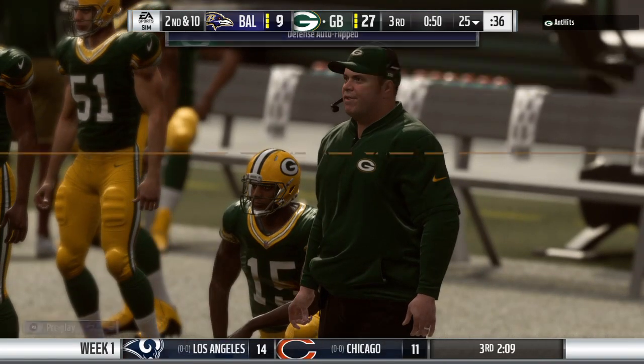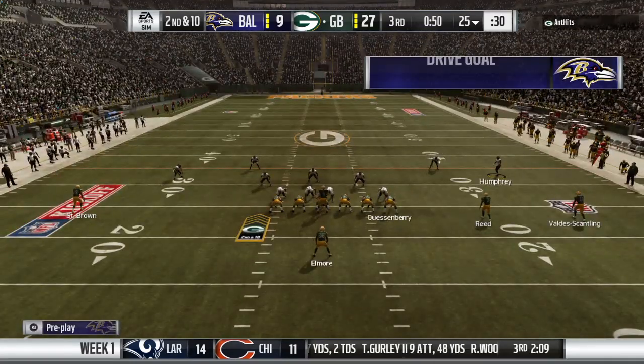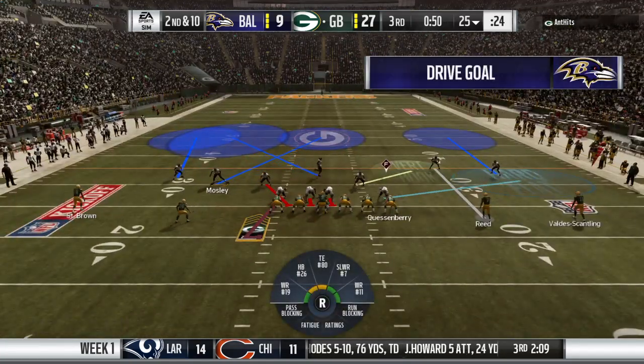Yeah, you should have caught that. The drive there is incomplete. Let's face it, you can run the route tree as many times as you want, get in sync, practice it, do all those things. But once you get to game speed, it doesn't always time up quite that well. That one goes incomplete.